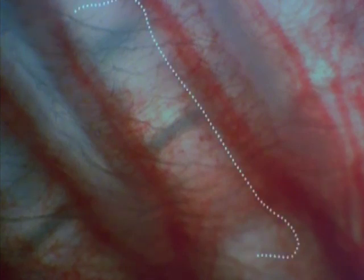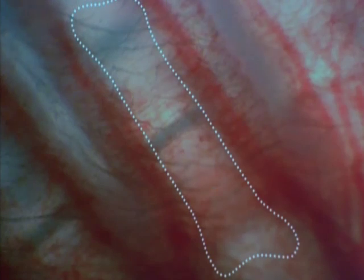At about 2 hours after birth, a black striation appears in the middle portion of the cartilaginous precursor of the metatarsal bone. This signals the initiation of bone formation.